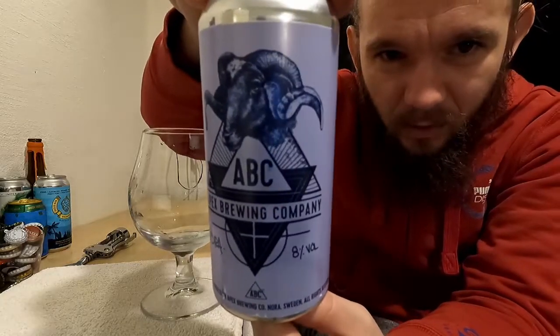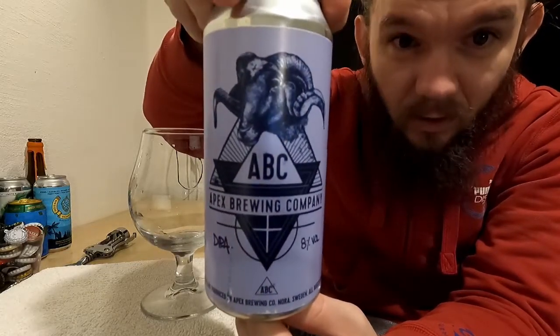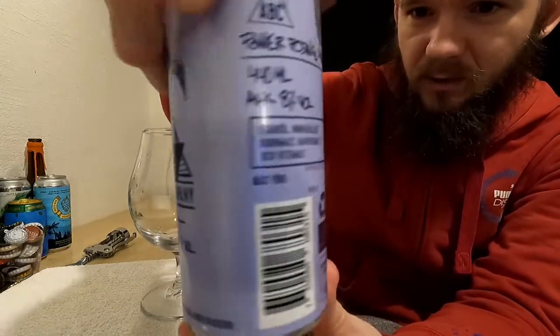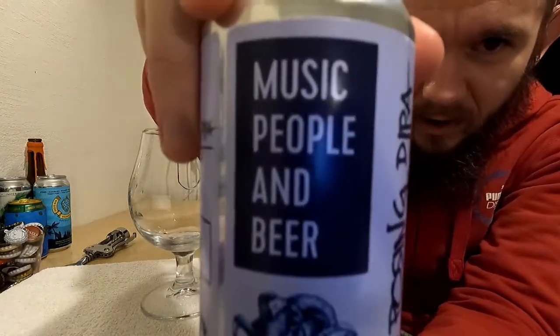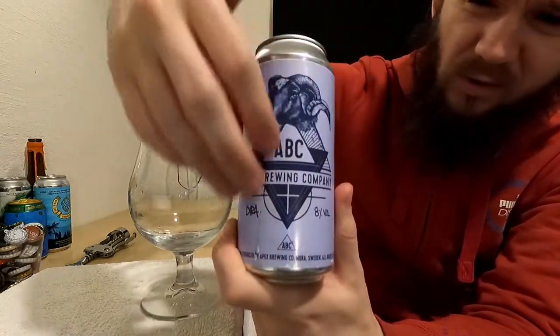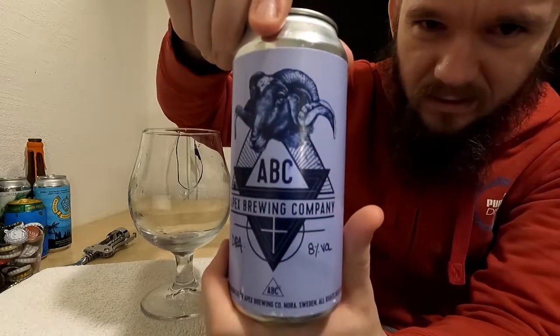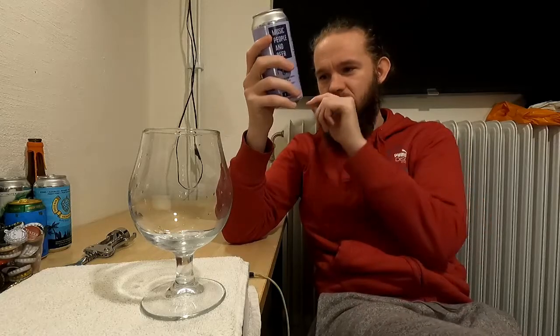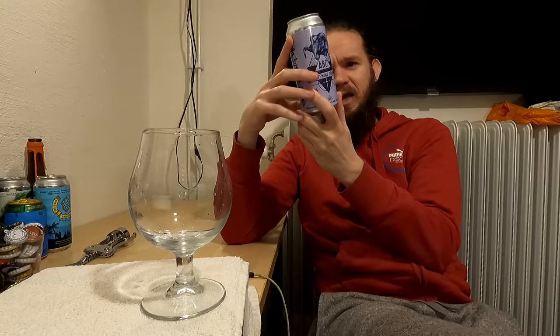But as you can see, the artwork on this one is pretty similar to what we've seen from Apex Brewing Company before. As you can see, 8% New England double IPA, and they always put on the back here, music, people and beer. But yeah, this is the theme of Apex Brewing Company. They've always got this kind of animal Illuminati type thing there, which is kind of cool. So yeah, it says on the site here, created and produced by Apex Brewing Company in Nora, Sweden, all rights reserved. So yeah, pretty cool, I have to say. So all of the beers have a similar style of artwork, just a different colour usually and a different animal on the can.